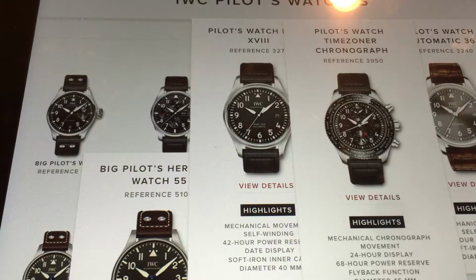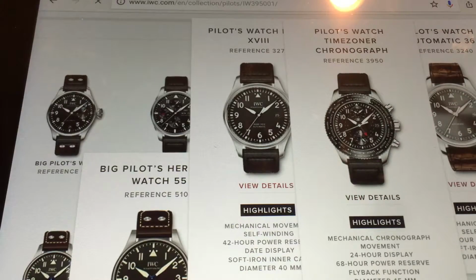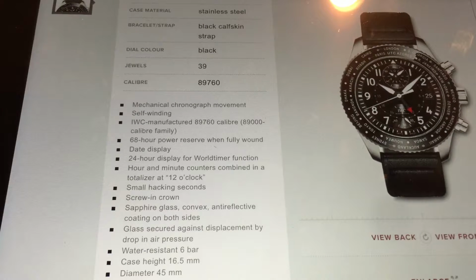Well, what's this one? It's the Pilot one. Ooh, 45 millimeters is a little too big. Flyback chronograph. That's cool though. Actually, this is pretty cool. What is it? I've never seen this one before. Time Zoner chronograph.